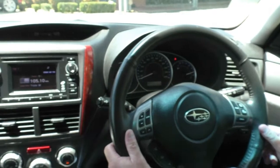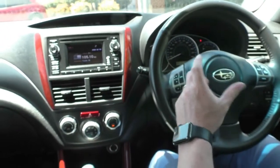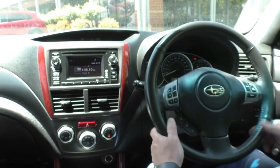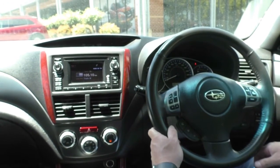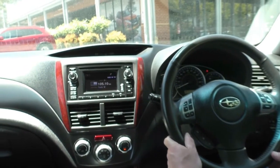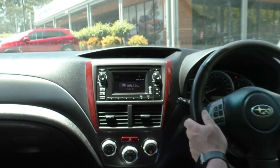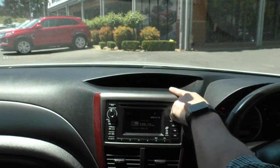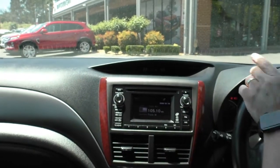Looks nice and clean, very easy to read. So big speedo in the middle, fuel gauge off to the right hand side, and odometer in the middle. Again, only 85,000 kilometres on this car. Super low kilometres. Moving through to the middle, at the top, we've got our temperature gauge. We've got average litres per 100 k's listed up there, as well as the clock.